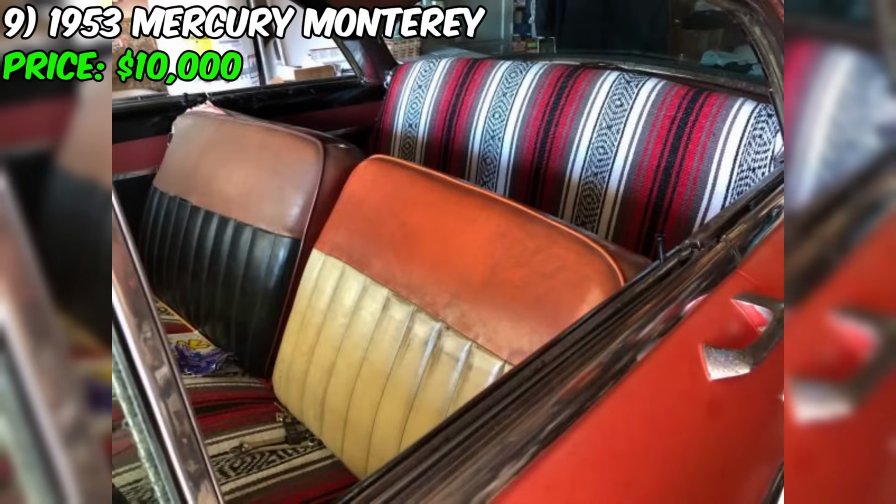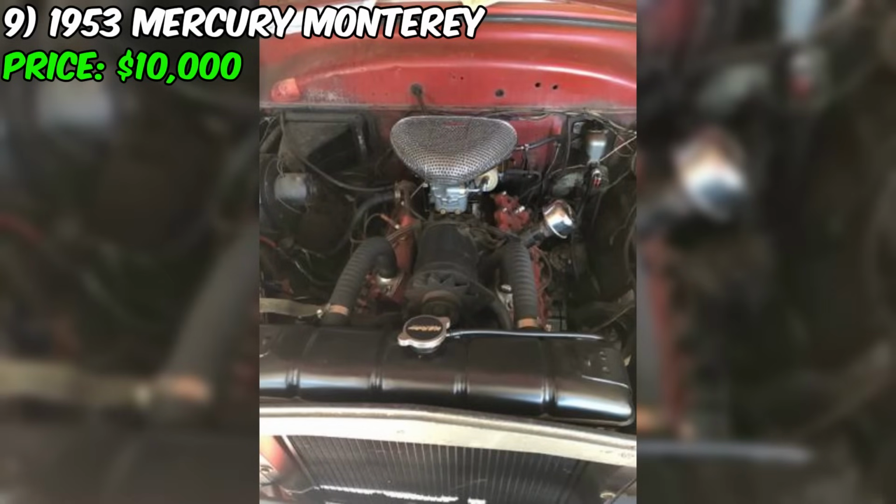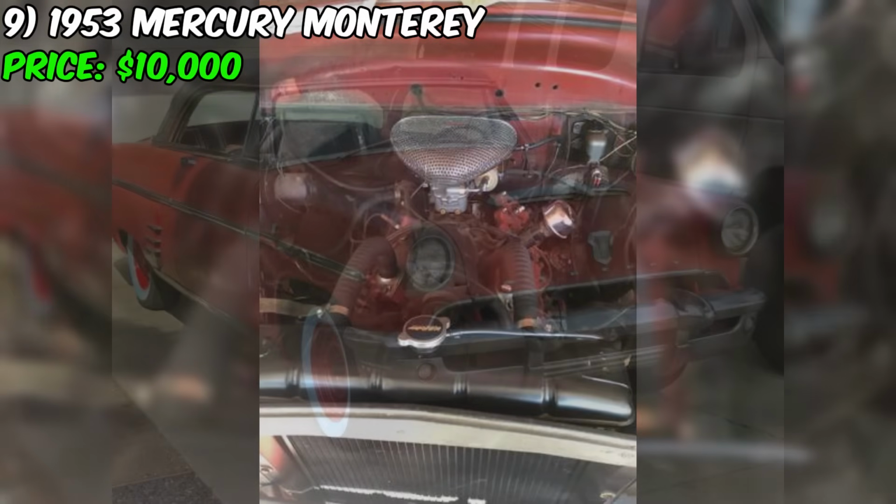However, don't let that discourage you because this car has a ton of potential and has already had some significant work done to it. Let's start with the good stuff. The seller has put in a lot of effort to get this Monterey running smoothly. They've installed new brakes and brake lines, flushed the fuel lines, and even put in a new gas tank. The radiator and water pumps have been replaced, and the carburetor has been rebuilt.